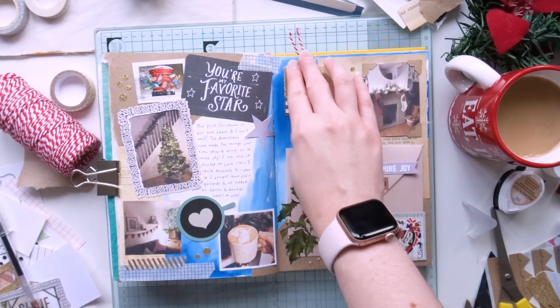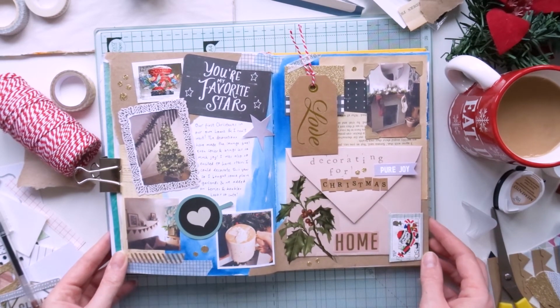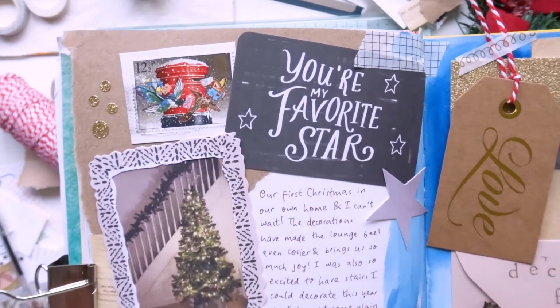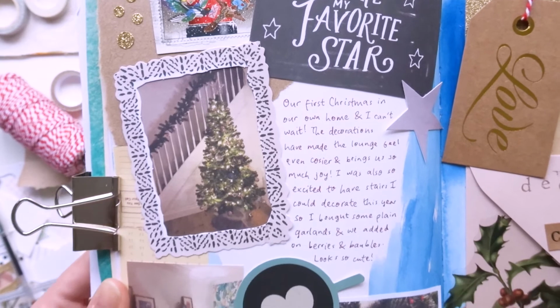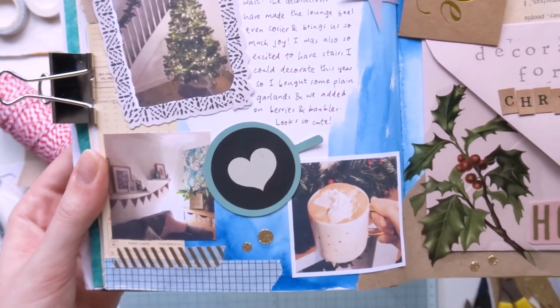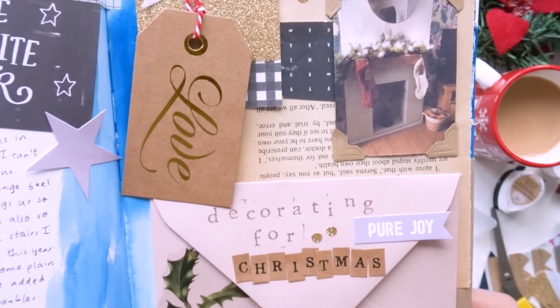So here's a look at the final spread. I'm still going to add in some journaling into that hidden journaling pocket in the envelope, but I can also add in more photos in there as well, which is why I really like using envelopes, just to add that extra interactive element. So here's some close-ups of the final spread, and I really hope you enjoyed watching the process and seeing this one come together.